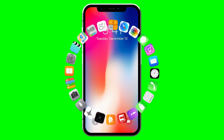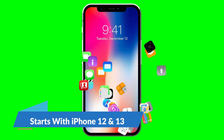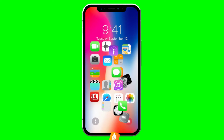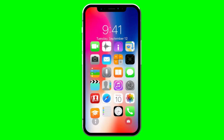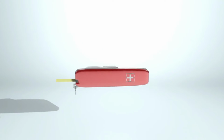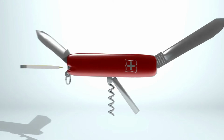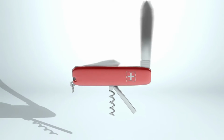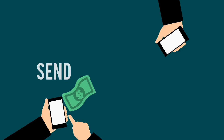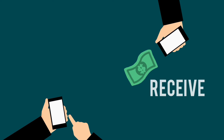Now, the program's going to start with the iPhone 12 and 13, and customers will be able to get parts via a new self-service repair online store. Apple says it's going to offer more than 200 individual parts and tools at launch. The first phase of the program will focus mostly on commonly serviced parts for the iPhones, like the display, battery, and camera. And customers who return their used or broken part to Apple for recycling are going to be able to receive a credit toward their purchase.